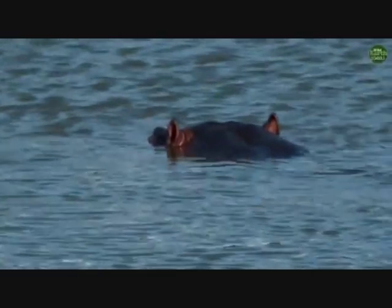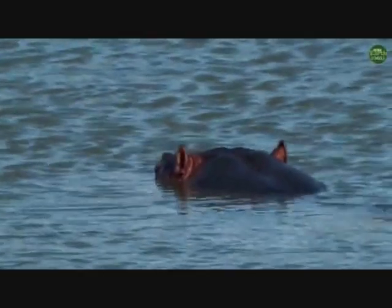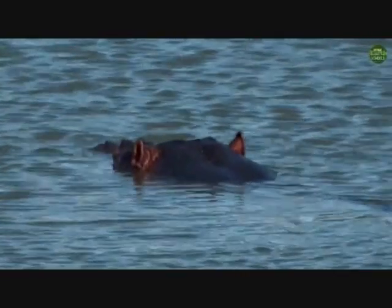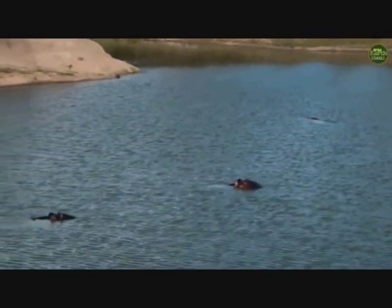Now, I asked you earlier to see if you could guess about how long a hippo can hold its breath for. And Caleb, you guessed 10 minutes. Well done, you're close. Not quite that long, but they can hold their breath for roughly about 6 minutes or so. Maybe a little bit longer. I've never ever timed a hippo before. Maybe one day that'll be a challenge. So that's a long time, hey? It's amazing that they can hold their breaths for that long.